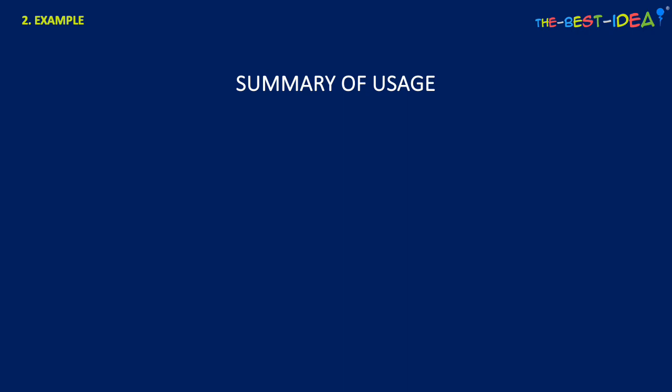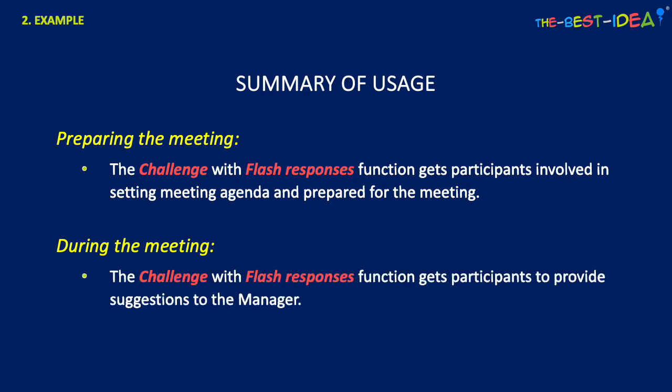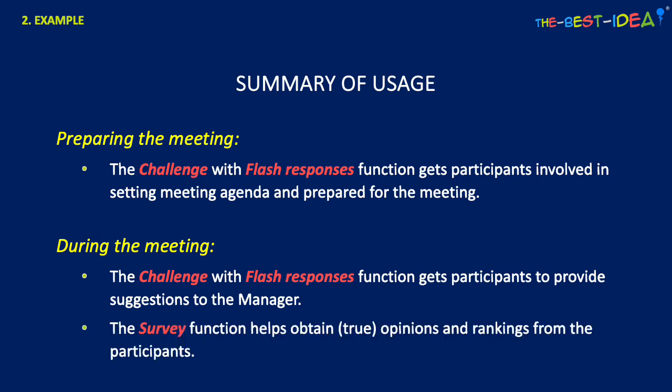Summary of usage. Preparing the meeting. The challenge with Flash Responses function gets participants involved in setting the meeting agenda and prepared for the meeting. During the meeting, the challenge with Flash Responses function gets participants to provide suggestions to the manager. The survey function helps obtain true opinions and rankings from the participants.